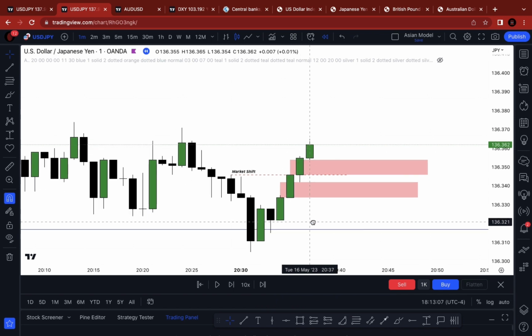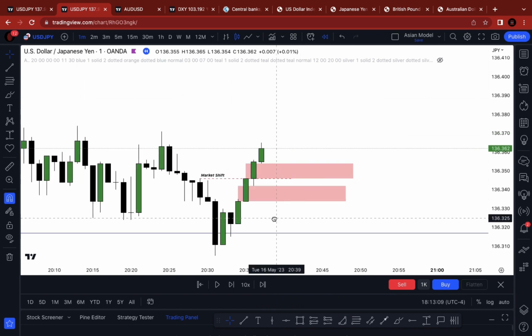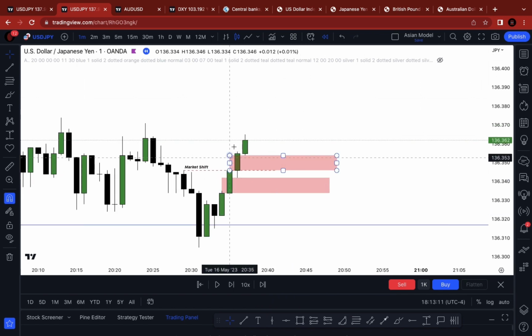Sometimes I miss the entry, and it's okay if I miss the entry because there might be another one that I can find. Or if I miss the entry and I don't ever get it, or nothing that I like is coming, I could use another fair value gap, or I could use another PD array.